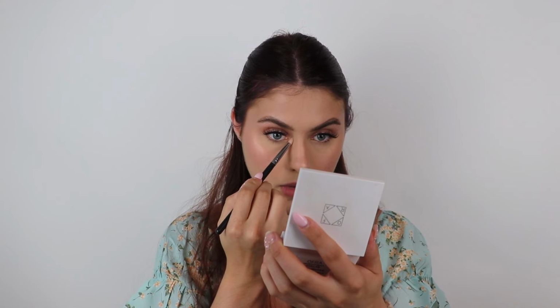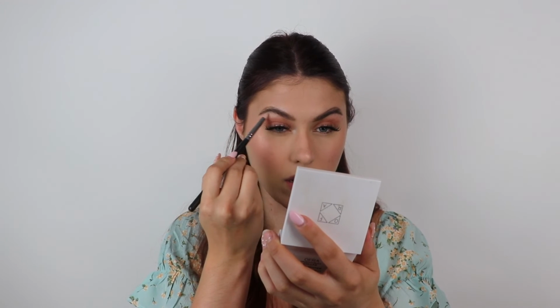This is the Glaze Donut Highlighter from Ofra. I'm just going to put a little bit of this on the inner corner of my eye and my brow bone. Just a little bit. Nothing crazy.